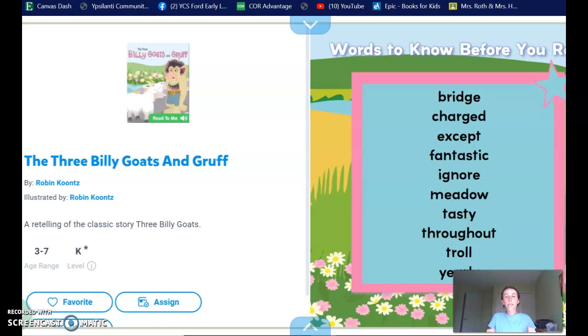Today's book is so silly and so funny. It is set in springtime. Can you say that with me? Springtime. We've been talking about spring. Can you tell me what spring is? Let me write it on a piece of paper so that we're also looking at the word. It starts with the letter S, P, R, I, N, G. What is spring? Springtime.